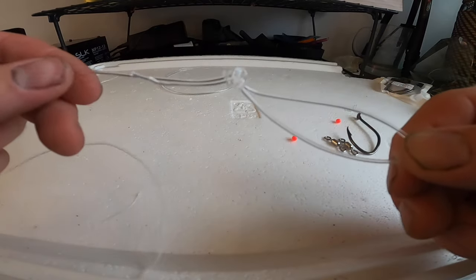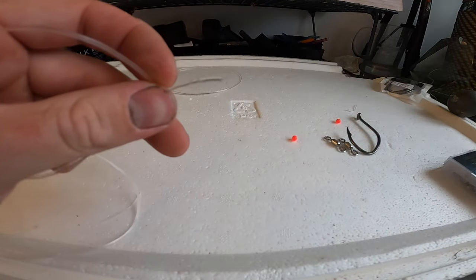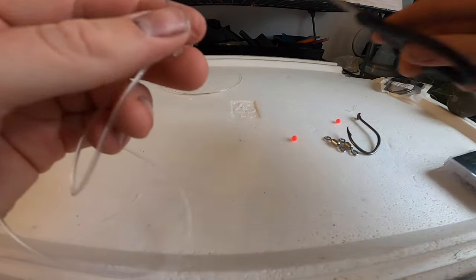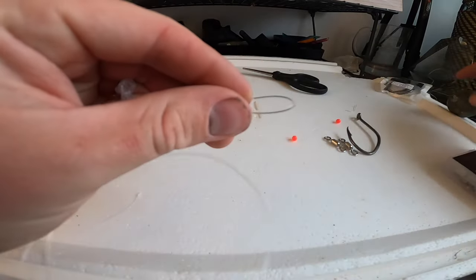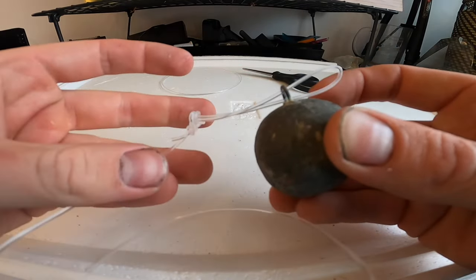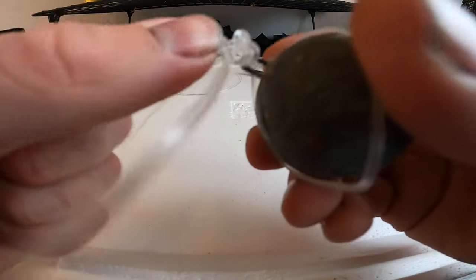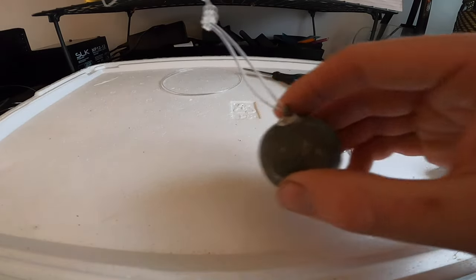All right, so there's my double overhand loop. I'm just going to cut off that tag end. With the big heavy stuff, I do generally leave a little bit longer. So I'm going to leave about 2 centimeters there, all right? Like so. And then what we'll do is we'll put the weight on there now, just so you know what it does. So again, get the weight. You pop it through like that. And then that loop just goes over the weight. So also the loop has got to be big enough to get over that weight, and then it just sits like that. So that's your weight sorted.